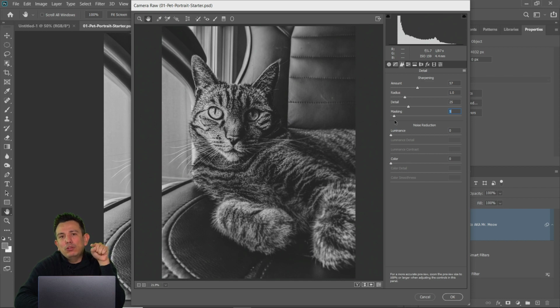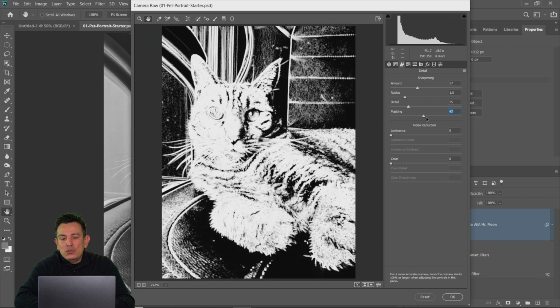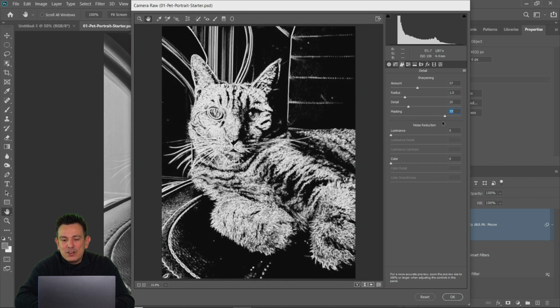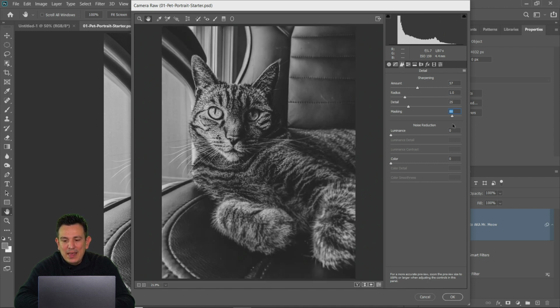So if you hold Alt on Windows, Option on the Mac, and click on masking, you'll notice that we get a mask. So anything that is black will not get the sharpening effect. Anything that is white will get the sharpening effect. So I'm just going to drag it so that most of the white is on Mr. Meow, just so that the sharpening effect is applied mostly to his fur. And then that would guarantee that the blurriness of the background won't really have any sharpening effect applied to it.